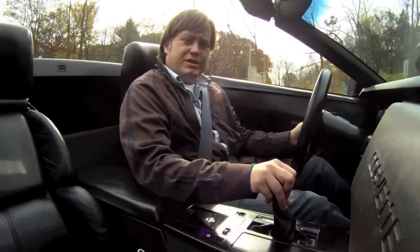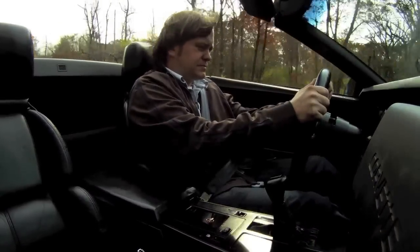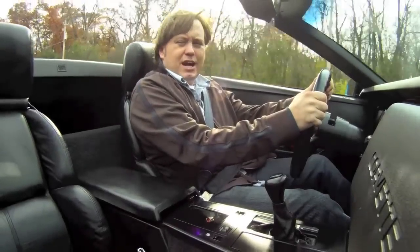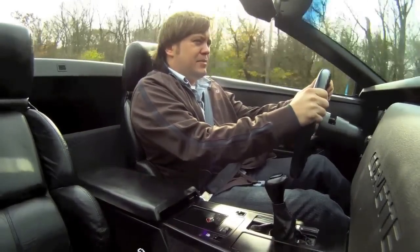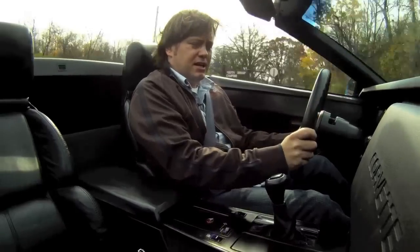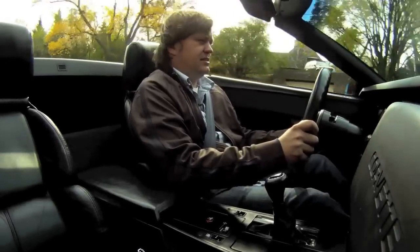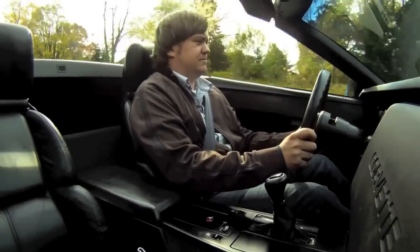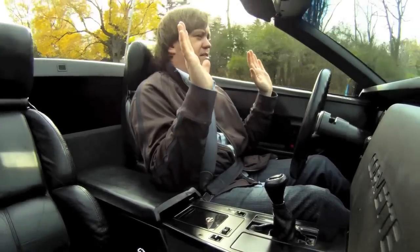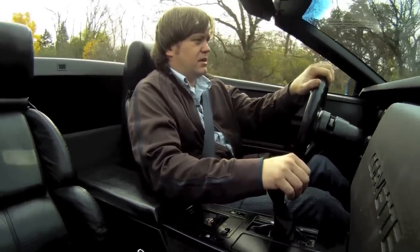Well, what a nice serene cruise for a beautiful Wednesday morning. I'm totally shocked at how nice this car is. And I don't mean that in a bad way. I mean, you don't expect a 22-year-old Corvette with 80K to drive this nice or, hell, feel this nice. And it does. It feels amazing. It's got to be about as close to new. I mean, the alignment's dead straight. I'm going to hit the brakes kind of hard here. It goes totally straight. Make a right turn.